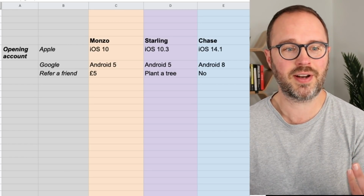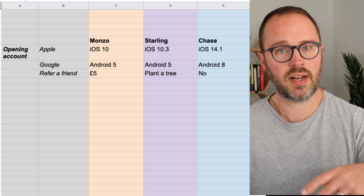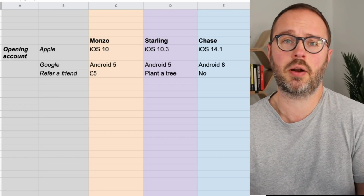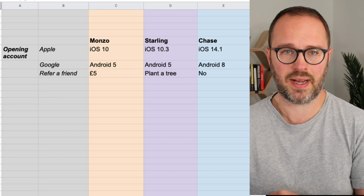So that's no bad thing. Probably not enough of a reason to choose it over the others, but if you're going to want to get it, why not? Starling also has a refer a friend scheme where they will plant a tree. So you don't make any money, but you're doing a little bit of good. So a quick one there, but it's important to know the difference between the three banks.